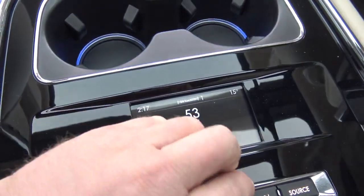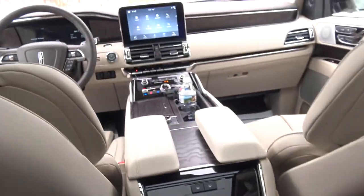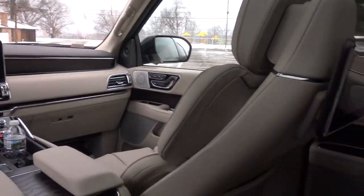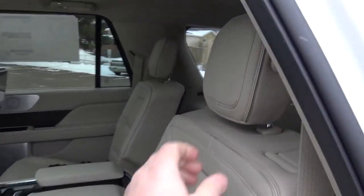You can change the radio station, and all your controls are back here as well. We're going to talk about the stereo here in a minute as soon as we get up to the driver's seat, because it is also very much amazing. Now we're going to jump in the third row seat as well. All right, so once I'm back here in the third row, also amazing room.